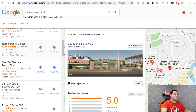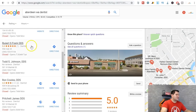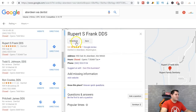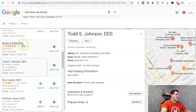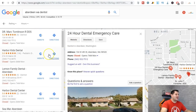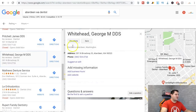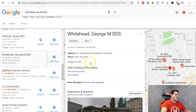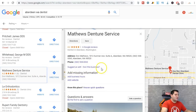Now, let me show you this, because this is where you can really make some money as well. These two businesses right here, click here again, they have directions, they have save. This one has directions, says save. This one up here has a website, which is key. This is 2019. If you don't have a website, you need to get one. So right here, directions, save. They've already claimed their listing. They haven't added business hours. They don't have a website listed. Why not? So right here, they haven't even claimed their business yet.